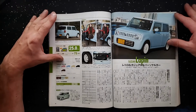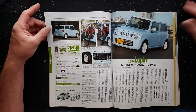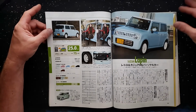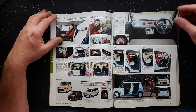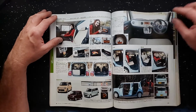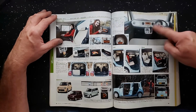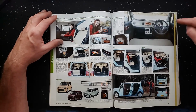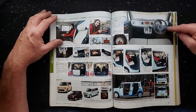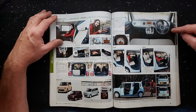Maybe once I have a look at the interior, I'll be able to tell, but I can't tell from the outside whether this is the one I have or whether I have a later one or an earlier one even. Over we go. Yeah, well, definitely my stereo is different, and I've got a column shift auto, so mine isn't the same car. No, not the same car. This one might be newer, perhaps.